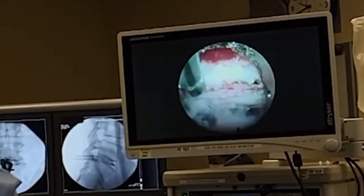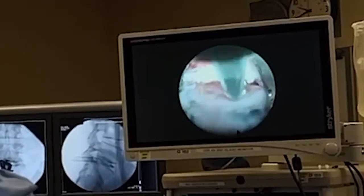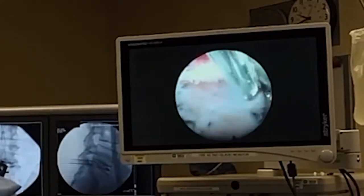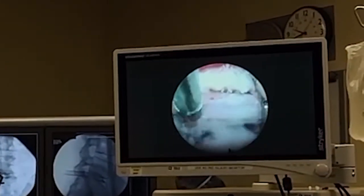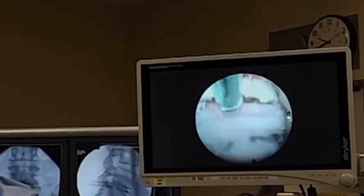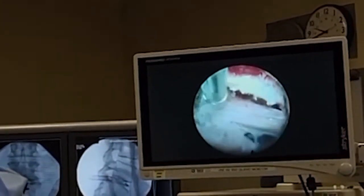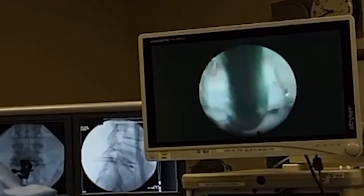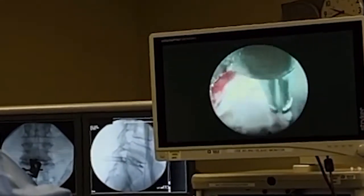That looks like ligament, but in my mind, that is a tiny little nerve until proven otherwise. Nope, it's ligament, but I'm going to still preserve it and be very careful with it. Because you know what my mom always said, spine surgery would be a lot easier without blood vessels and nerves.